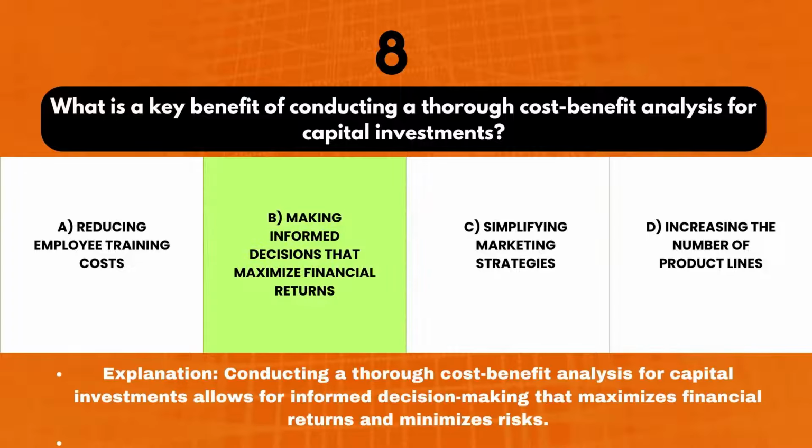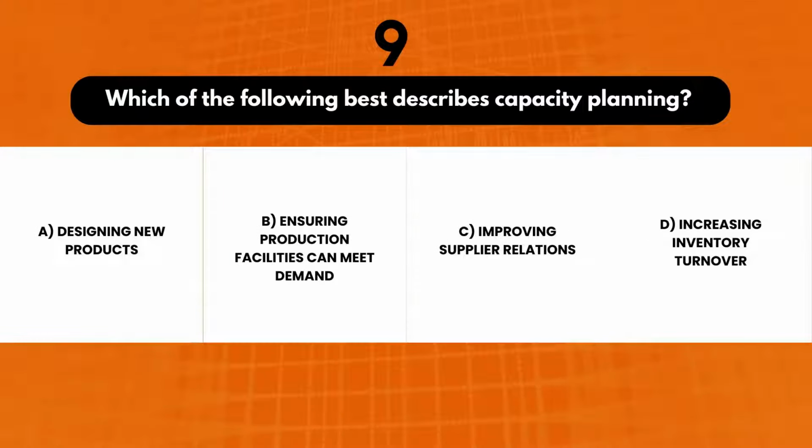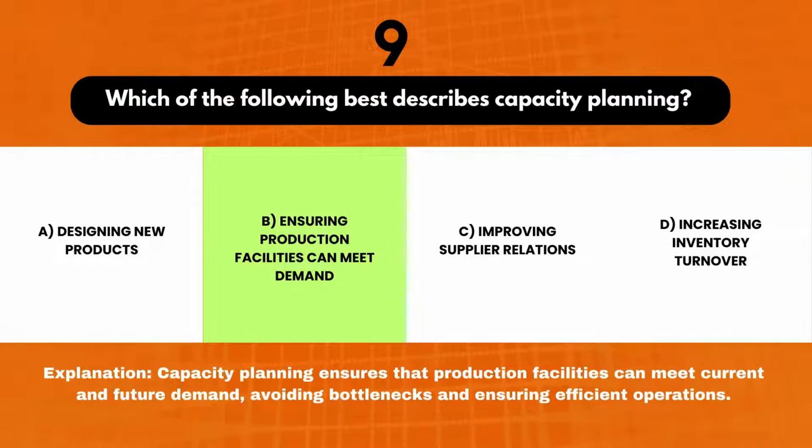Correct answer, B. Explanation. Conducting a thorough cost-benefit analysis for capital investments allows for informed decision-making that maximizes financial returns and minimizes risks. 9. Which of the following best describes capacity planning? A. Designing new products. B. Ensuring production facilities can meet demand. C. Improving supplier relations. D. Increasing inventory turnover. Correct answer, B.